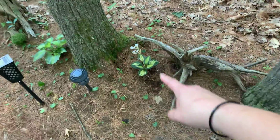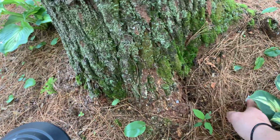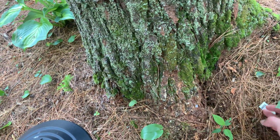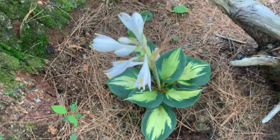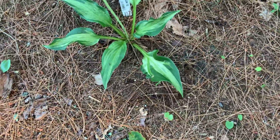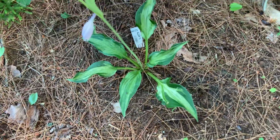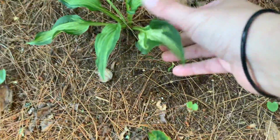These pretty white flowers. I like that. Which variety are you? We need to talk about you. Hi, you're pretty. There's another little one. Look at the variegation. This one is a Legion fog. They do kind of look foggy. You're so pretty.